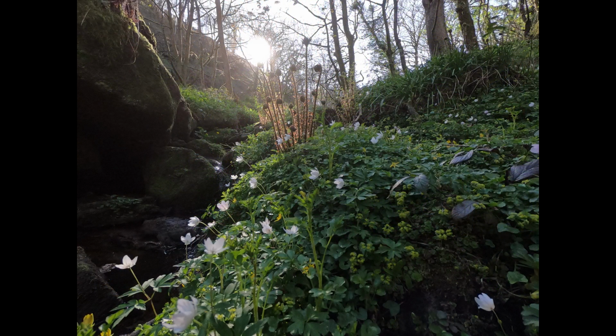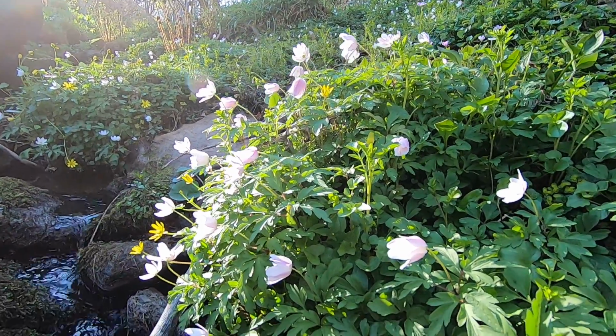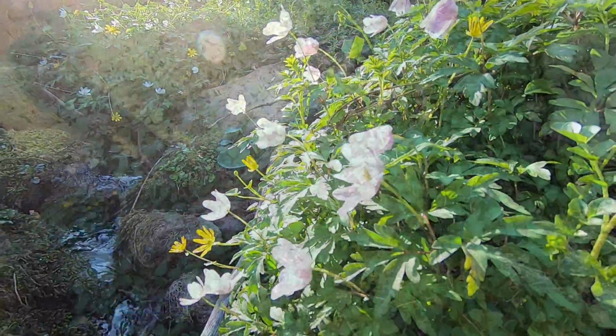In Chinese culture, they're known as the flower of death, and yes, they are poisonous. But they're also a sign that there's been woodland here for a long time. Not necessarily the same woodland, but at least 400 years of the wood in this valley. I waited and waited with camera at the ready, and no fairies came.